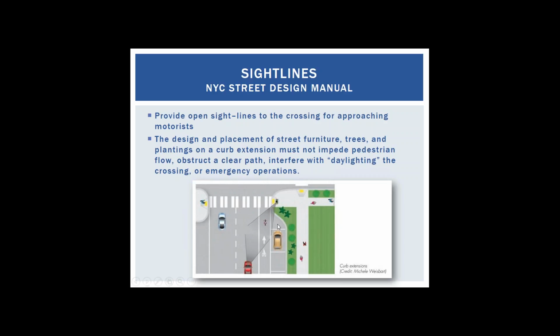Also, eliminate parking too close, and have a good length beyond the crosswalk. Limiting parking in this location further up, like the one where we saw the 90-degree non-standard location in San Francisco, is not a good design because it can block the pedestrian's view of the vehicles and vice versa. So you need to make sure that you're daylighting properly, and again, emergency operations need to be accommodated as well.